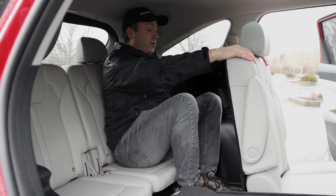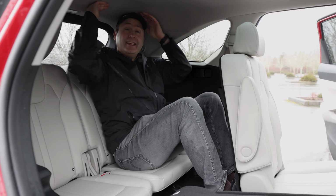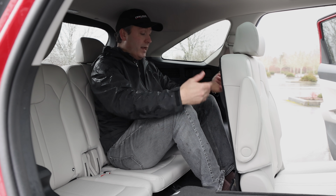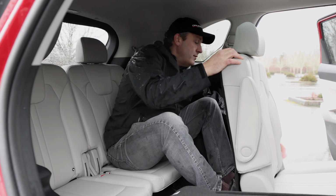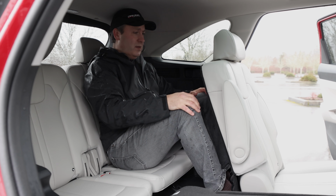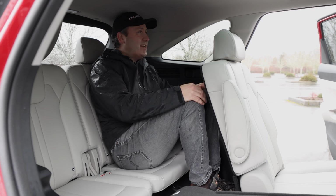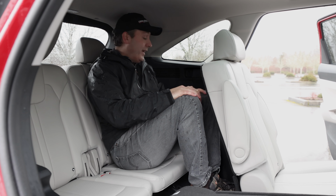This isn't a very big crossover. Okay, so my head is hitting on the back here. If I sit up straight, it's a little better. Still hits though. I do have enough knee room, which I'm actually really surprised with. What if somebody puts the seat back further? Okay, yeah, I still have knee room. Foot room isn't great, but I could survive with this. I do feel folded up, so yeah, wouldn't want long distance trips back here, that's for sure.